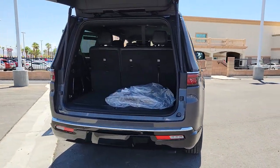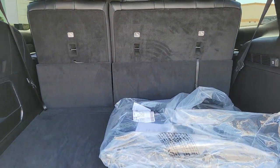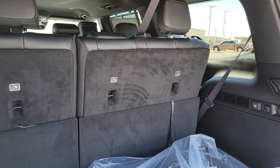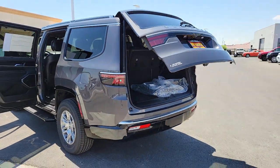These are just some of the great options this vehicle comes with: third row seat, heated driver's seat, keyless entry, navigation system, hands-free liftgate, power passenger seat, premium sound system, remote engine start, cooled driver's seat.